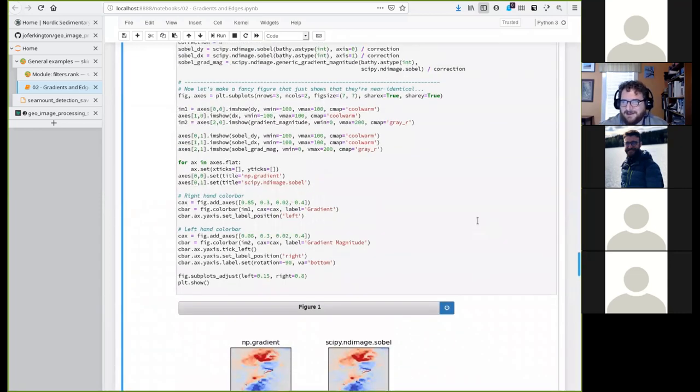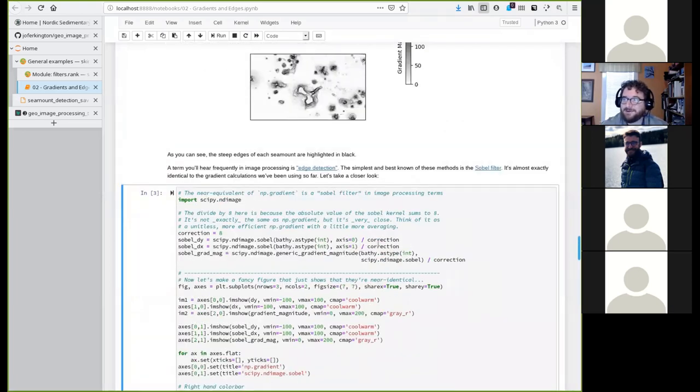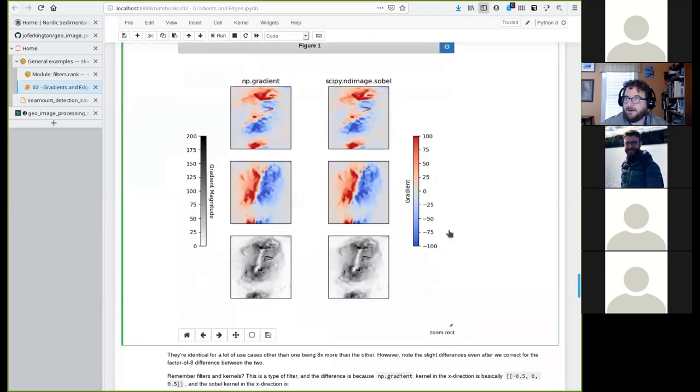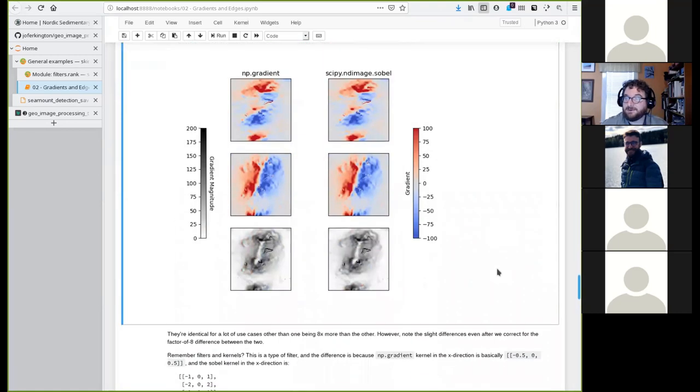The only reason I'm mentioning it is that you'll quite often hear a Sobel filter used all the time. And I just want to point out, it is exactly the same as a gradient calculation. It's just different units. So it's a factor of 8 off, and I've corrected for that. And then it's a little more smooth. I've over-explained this quite a bit, but hopefully that makes sense. We're going to use the Sobel filter because that's the thing you'll hear all the time in image processing tutorials and the like.